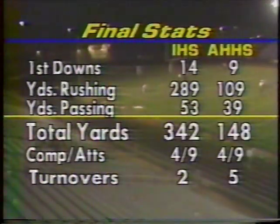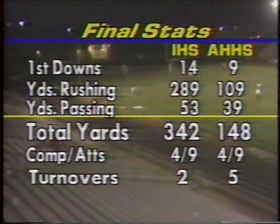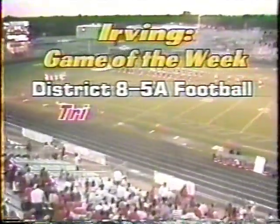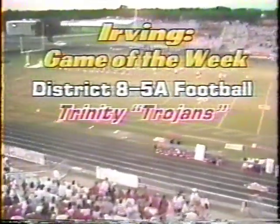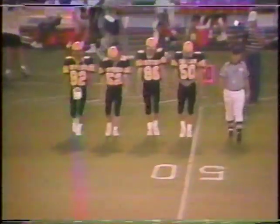Just a second. First downs, Irving, not with as big an advantage as you might have thought, but Arlington had a couple of first downs. Stadium, the high school football season takes a turn as district competition begins in 8-5-A. Trinity had 7 turnovers, 4 interceptions and 3 fumbles. Trinity 19-2 since 1980 as they enter tonight's game.